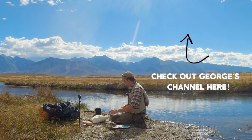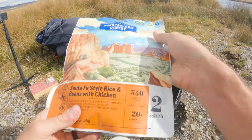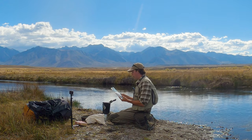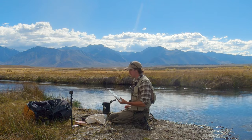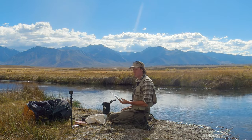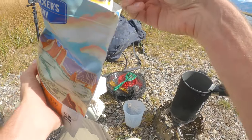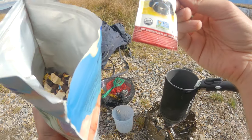So while that's boiling, we got 2 cups there, and what's great is that this is 680 calories total, which on a day like this, when I'm probably carrying maybe 20 pounds on my back and I've been hiking for about 8 hours now, you need as much calories as you can, so I love this stuff. Oh, what is this? Oh, no way, it comes with a packet of olive oil.